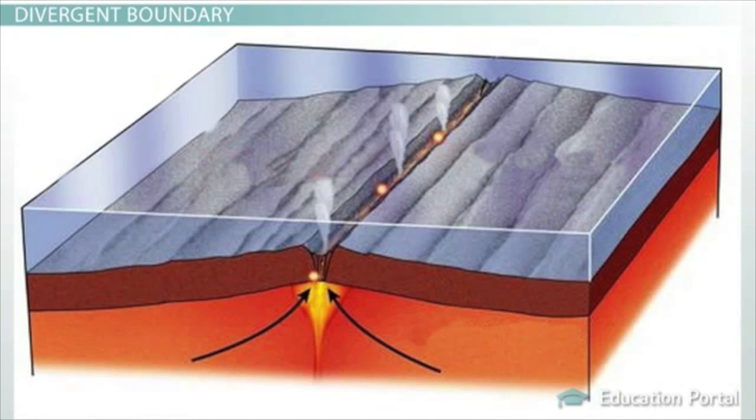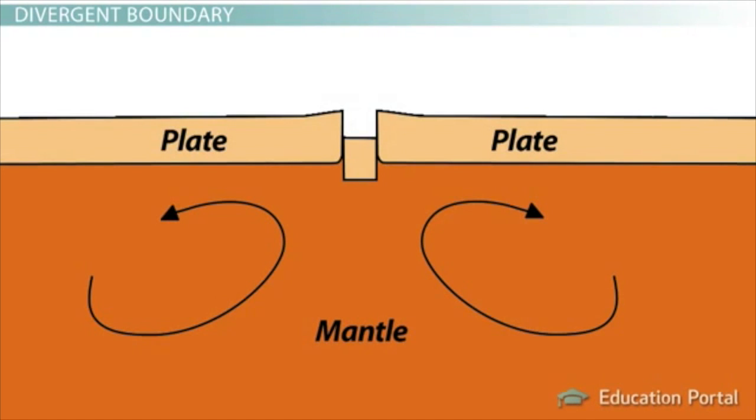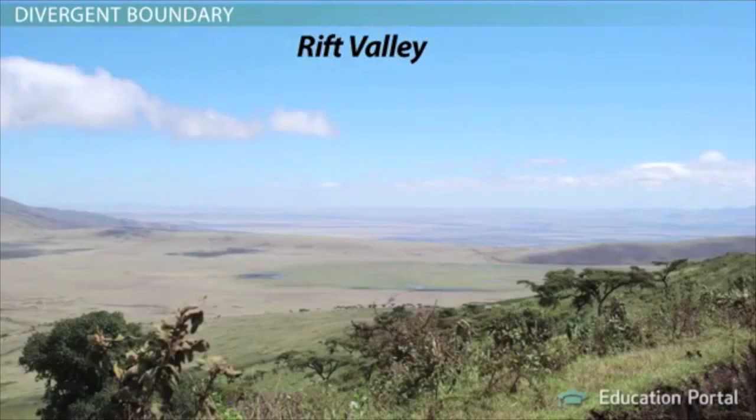the plates separate. If a continent happens to be a place where a divergent boundary occurs, then the continent will begin to be torn apart as the sides of the plates separate, creating a rift valley. The African Rift Valley in East Africa is an example of this occurrence. Eventually, the ocean will separate East Africa from the rest, making a large island.